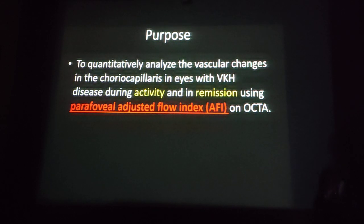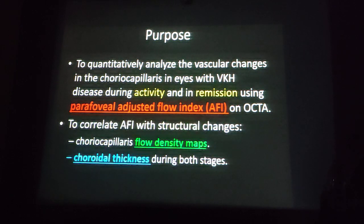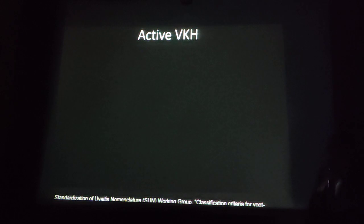So this brings us to the purpose of our study. We wanted to quantitatively analyze the vascular changes in the choriocapillaris in eyes with VKH during both activity and remission, using an entity called the parafoveal adjusted flow index on OCT angiography. We're going to talk about this later. We wanted to correlate these with structural changes, and we used two measures to determine these: the choriocapillaris flow density maps and the choroidal thickness during both stages.